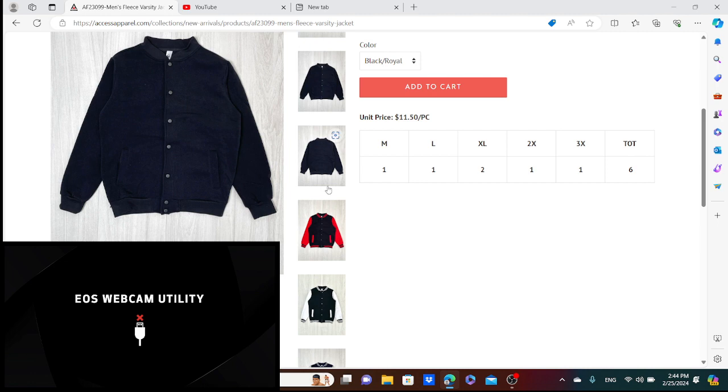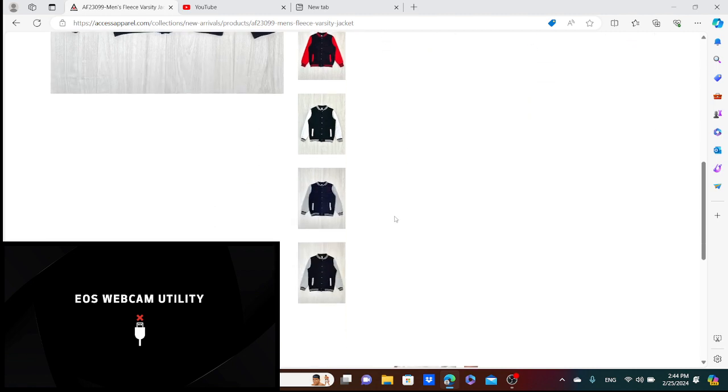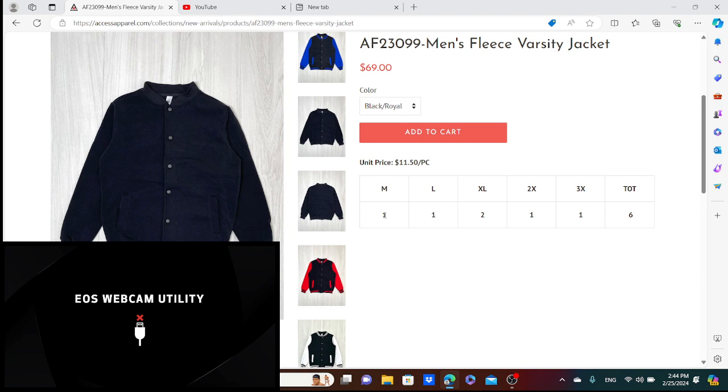But that's the thing they be wanting to do. Look at the price per unit. It's $11.50 per unit. But this is how they dish it out to you in these $69 packs. This is what you get in the $69 pack: one medium, one large, two extra large, one large, one 2X, one 3X.